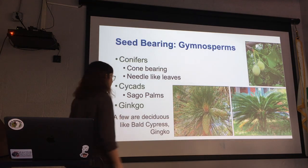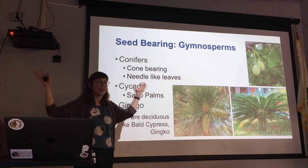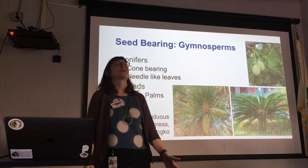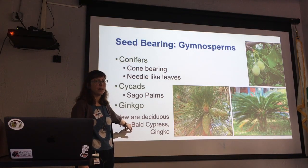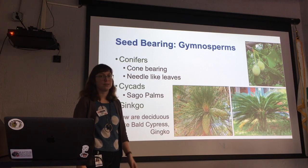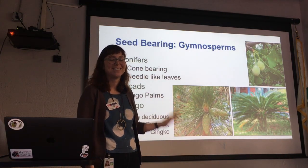A few are deciduous, like bald cypress and ginkgo. If anyone is familiar with the way a ginkgo drops its leaves, they go a brilliant yellow, and then in one day they just drop everything, which is really fun because it just rains ginkgo leaves for a day. Bald cypress, if you work the office enough, you'll start getting calls every fall about someone whose evergreen is dying. It's just a bald cypress, doing this thing. They drop their needles. That's fine. So there are some of these that are really helpful to know because it's like, no, it's fine.